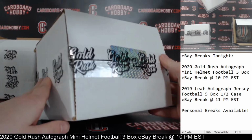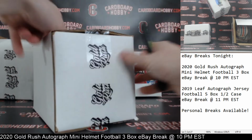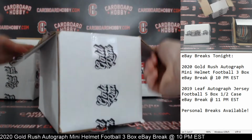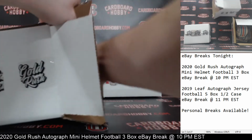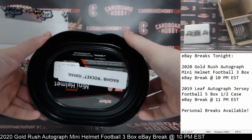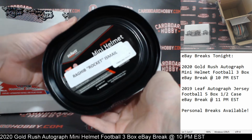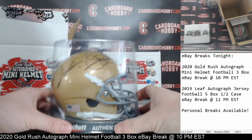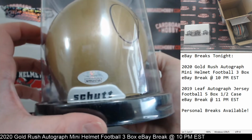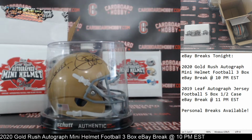And mini helmet number 2 coming your way. What do we got here? We got a Ragib? Oh, Mr. Ismail. Rocket Ismail. Wow, I love that. JSA cert there. I love that Notre Dame Rocket Ismail. That is sweet looking.